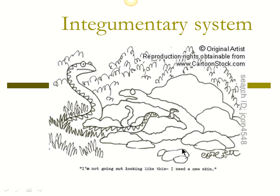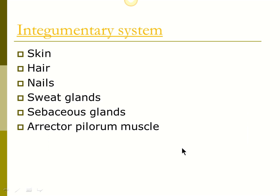So let's look at the integumentary system, which consists of the skin and then associated structures, which are hair, nails, sweat glands, sebaceous glands, and erector pili muscle. Okay, so skin consists of two parts, which we'll see, the epidermis and dermis.